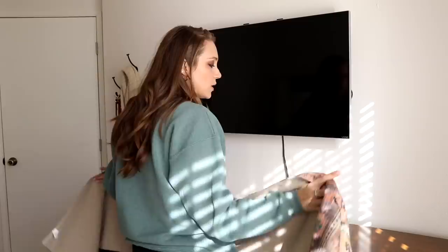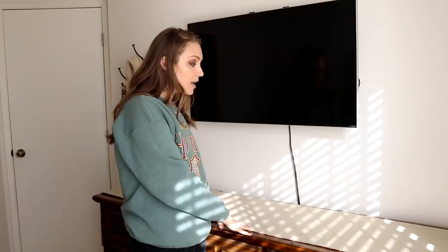So our dresser was 70 inches long, so I got the longest runner they had, which was 72 inches. And I'm just gonna lay it right on top. That way it brightens up the dresser and also covers some of the imperfections.